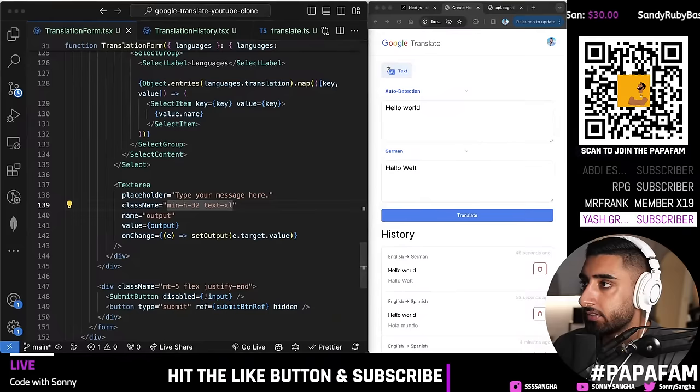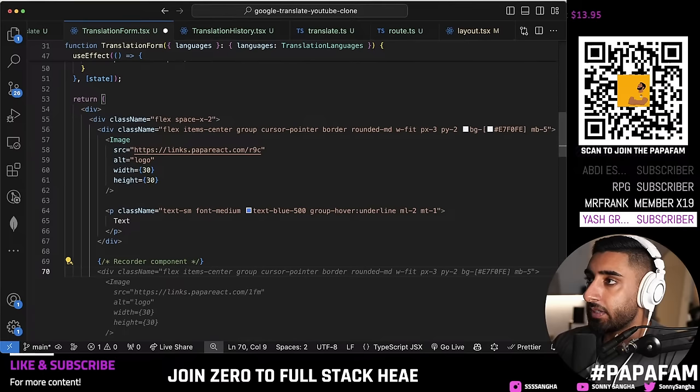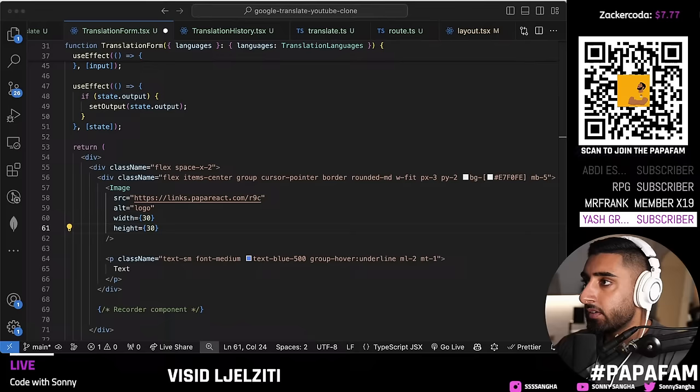So the recorder is what we wanted to do next. The recorder I had listed over here inside of our translation form. So I'm going to create this component and we're going to slowly build it out. And then I'm also going to have this speaking element as well. Firstly, let's do the speaking element first. I think the speaking element will be a bit easier to get out of the way. So I'm going to do that one first.